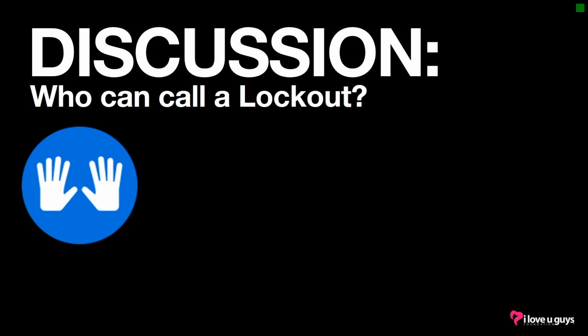A student can call a lockout by reporting it to a staff member. A teacher, by reporting it to the main office. More likely, the school will receive a call from police, and they should initiate the lockout within the school. This should occur without having to go through a chain of command.